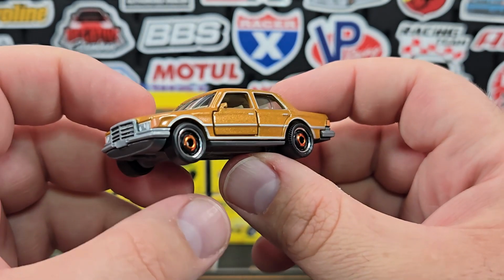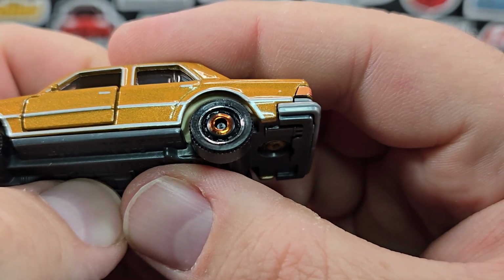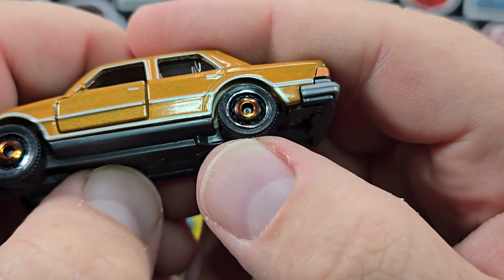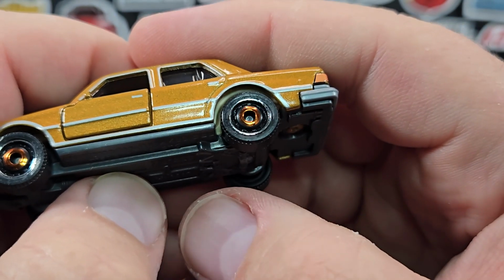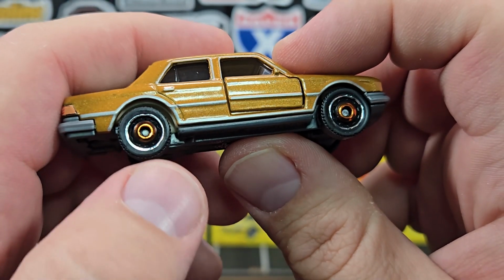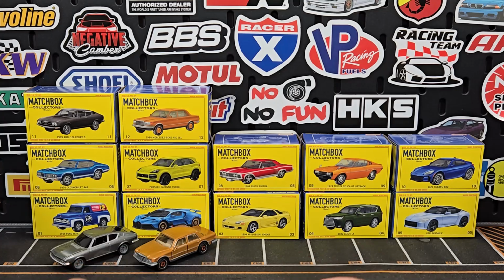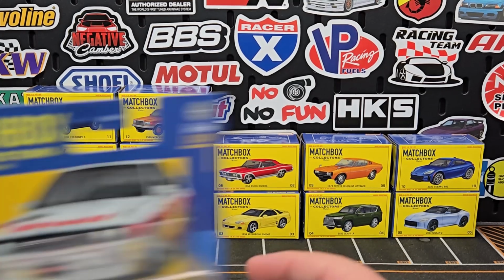I like the wheel choice, just not the color choice that they use for the wheels. And of course, the tires make it look like the ring is chopped up. That's an issue that Matchbox is going to have to work on with these real riders, because I think that happens when they push the rubber onto the hub itself.